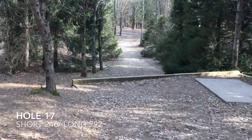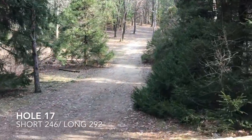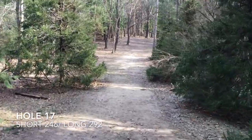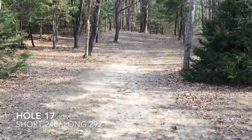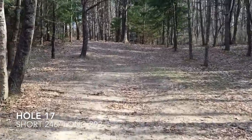JR on a hot streak here, shooting 3 down through the last 5 holes. Getting 2 or 3 crew views. Yeah, it's 3 in a row. Yeah, hole 17 now, longs from 292. Something I would assume is just pretty stable. Anheuser at the very end, maybe.